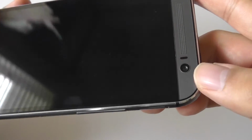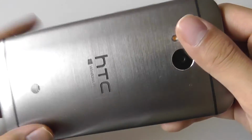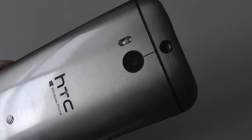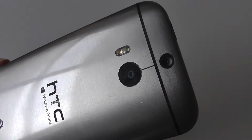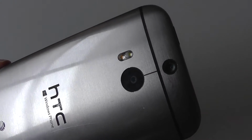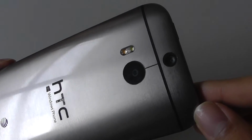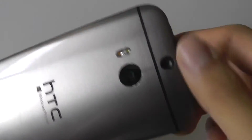The top features a 5-megapixel autofocus-enabled front-facing camera, and of course the back features the rather controversial dual lens as well as the ultra-pixel sensor, which allows the sensor itself to capture a bit more light than, let's say, a traditional smartphone camera, but it only caps out at 4 megapixels, which is, again, a little bit ridiculous considering the front camera has a higher megapixel count or resolution than the back.